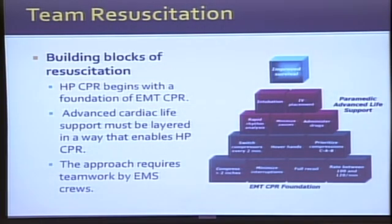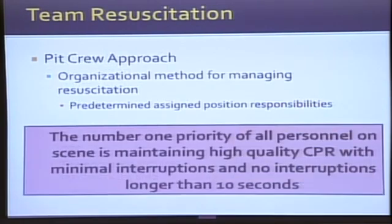High performance CPR, the foundation is EMT CPR, and then you layer advanced cardiac life support on top of it in a way that enables high performance CPR. So it's teamwork, especially in a place like ours that has fire first responding crews and ambulance crews responding. They need to practice the teamwork approach, and that's what we will be encouraging next month.